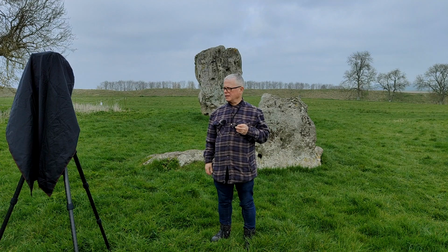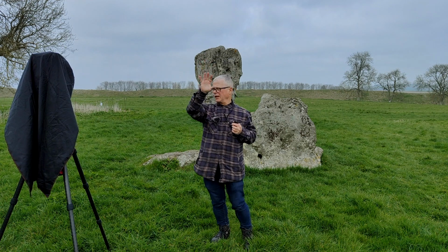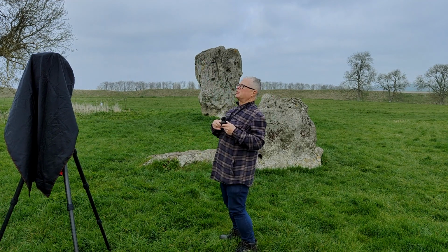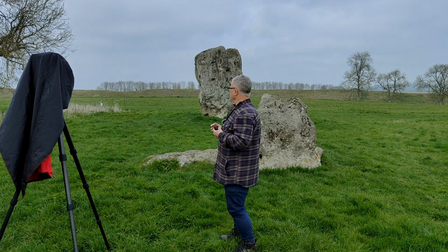Okay, so I lied. There is one final composition to come. Sun's over there, going onto these trees. Hopefully it'll come out again in a bit. There's some blue sky starting to appear. The air has got a bit more movement in it.